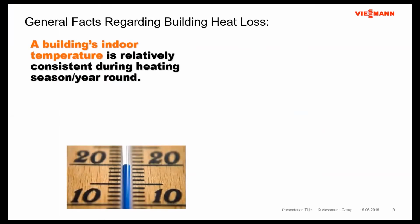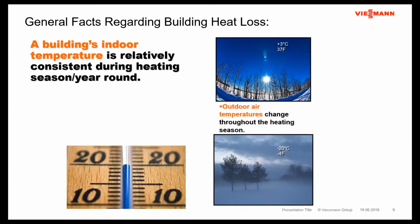So what do we know about heating a building? Essentially heat losses. What we understand is, as far as an indoor temperature, it's fairly consistent. As a matter of fact, when we start looking at heating curves, when you do a heat loss calculation on a building, you're going to select a temperature that you want to maintain the indoor environment at as part of that whole process. So we grab a temperature for the indoors, we do a heat loss calculation, and that typically is a fairly consistent temperature that we're dealing with.